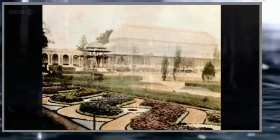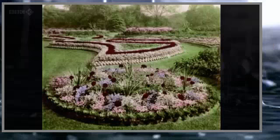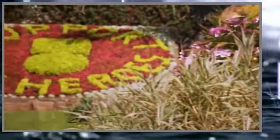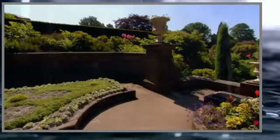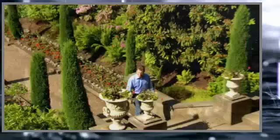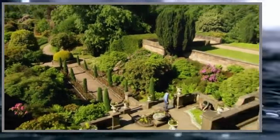Glasshouse technology had led to an explosion in low-growing bedding plants in a huge variety of colours. This choice gave the Victorian gardener the scope to create geometric patterns and emblems. So began a craze that still endures today. At Biddulph, we see carpet bedding scaled down to fit in with the intricate Italianate style. The design and plants used are as they were in Bateman's time. Peter Clark has faithfully maintained the garden according to the original plans.